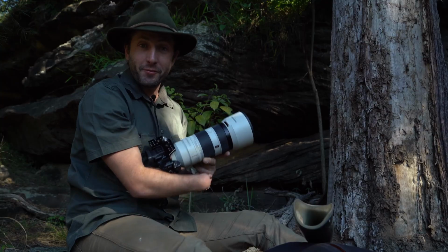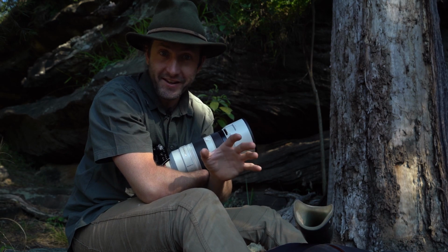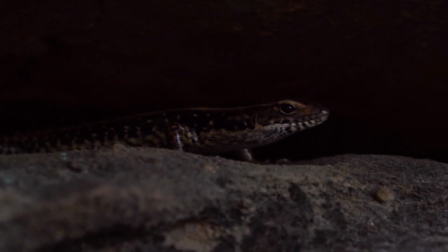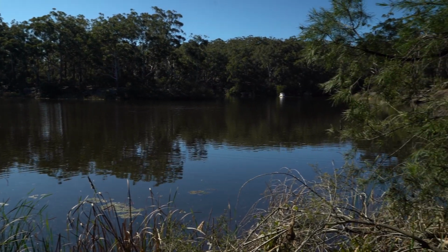I just had to go get my camera. I've come down to this lizard lounge and I've met so many interesting characters. Up there in the crack, there's a little eastern water skink. She's been sitting there, chilling out, looking over the lake. And down here beside the water's edge, it's been beautiful.